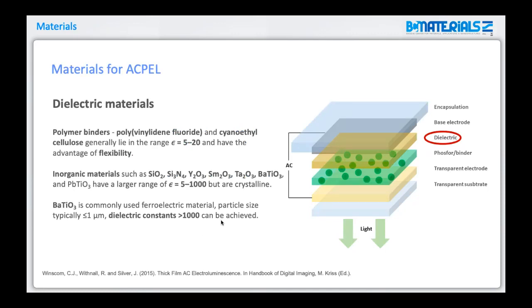First of all, the dielectric materials, which are very important as the device is actually a capacitor. To make it flexible, usually we need to combine some polymer binders with inorganic crystal particles. The typical polymer binders can be polyvinylidene fluoride or cyanoethyl cellulose or many other binders. These, I think, are the first used, especially the cyanoethyl cellulose, which has a fair dielectric constant of 5 to 20.